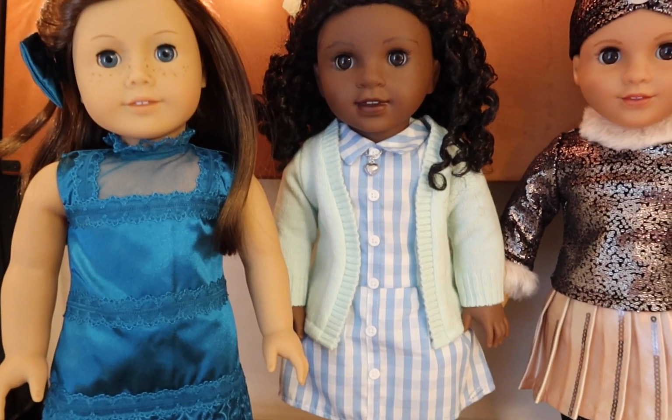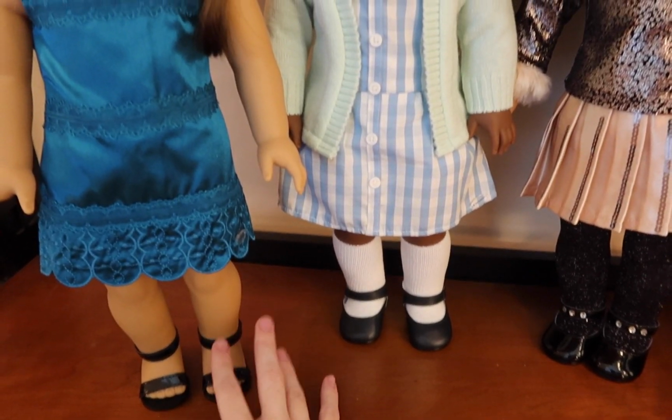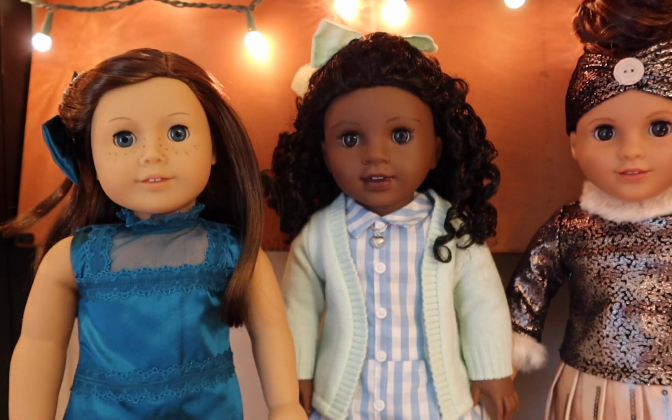I think I might like it better without the coat on. It does look kind of like she needs stockings. I think I might like it better without the coat. I do really like the coat though.